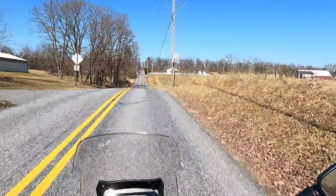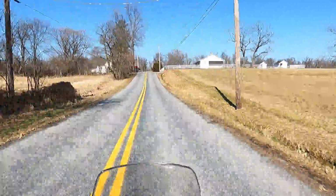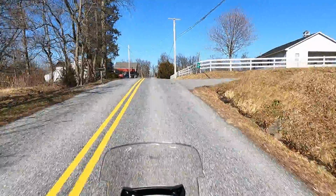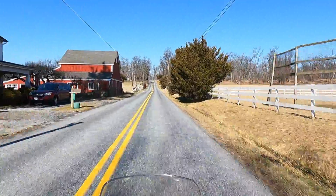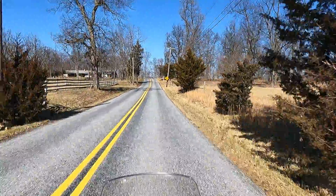Power-wise, as I said, and as you would expect, the Kawasaki has the advantage. But I would say on a tighter back road or city commuting, the lighter Honda is going to really have the advantage.